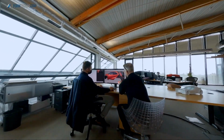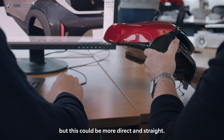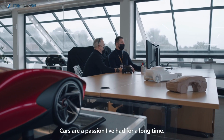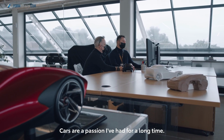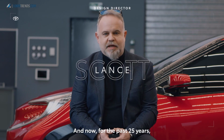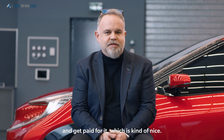You've got the Z one, a bit more straight, a nice curvature, but this height actually, or this kind of more direct and straight. Cars are a passion I've had for a long time, and it was my hobby when I was young to draw cars, and now for the past 25 years I've had the pleasure to be able to do it as a job and get paid for it, which is kind of nice.